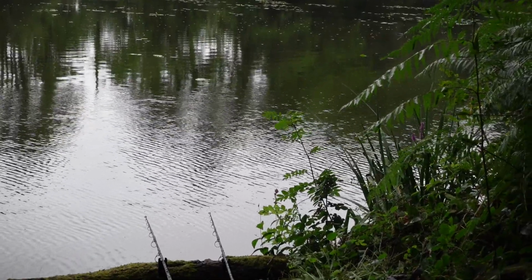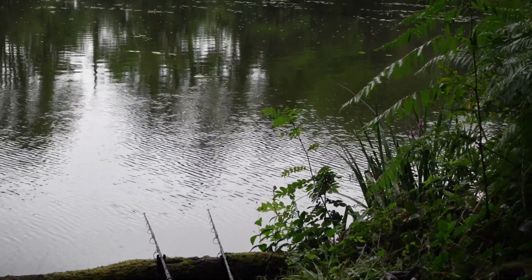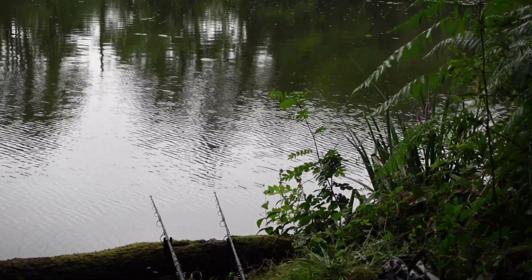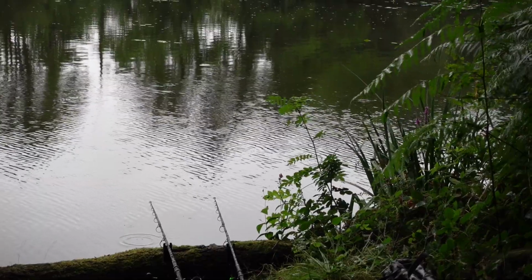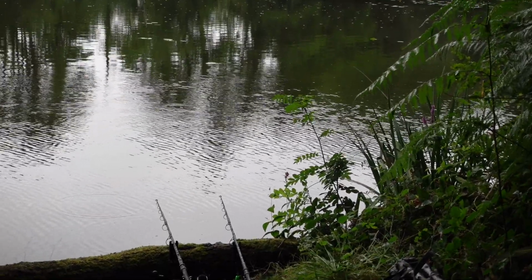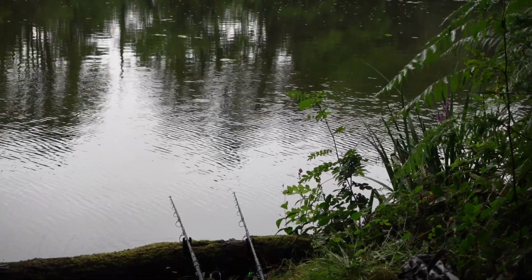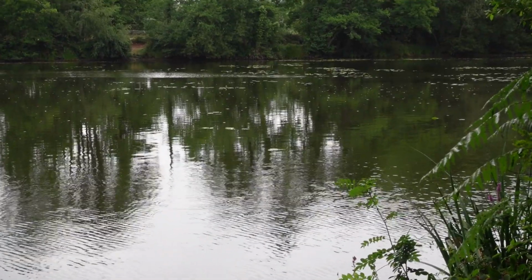And then this left hand rod, I still had one PVA bag made up with some pellets, but actually what I've done with that is I've put in a single grain of imitation sweet corn in there. Might not do me, I've never had anything on imitation corn here, but I don't know, just thought give it a little go. But if that doesn't work in a little while, try something else. But yeah, when you're on top, you've got to make the most of it.